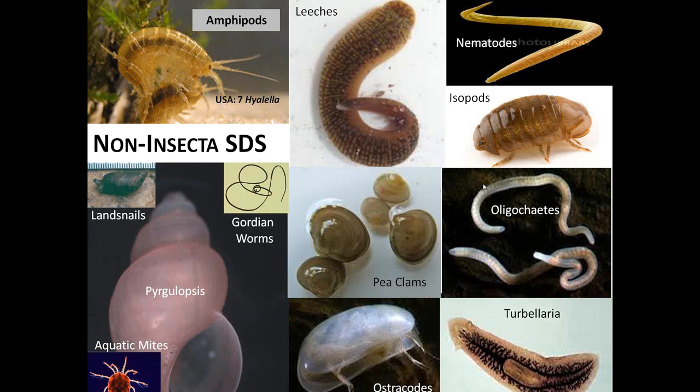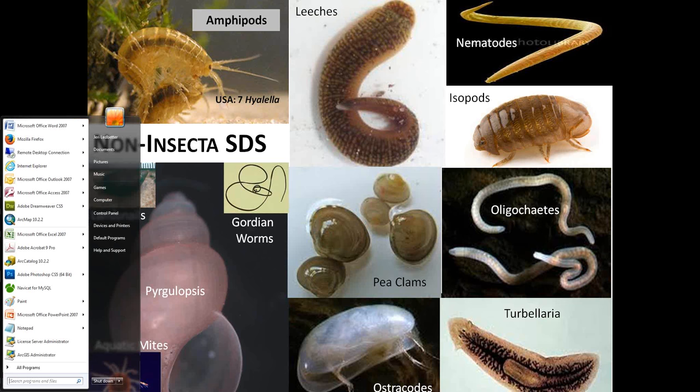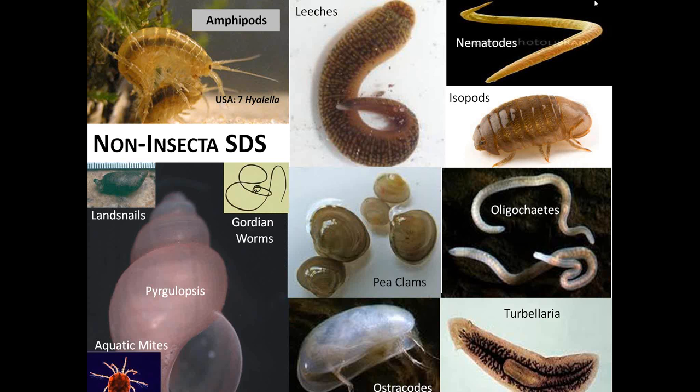All right, in the realm of zoology, in invertebrates in particular, we're looking at two big groups of macroinvertebrates, the non-insect springs-dependent species and the insects that are springs-dependent. The non-insect taxa are the ones that often don't have very good taxonomy. So Turbellaria, the flatworms, leeches, nematodes especially, amphipods, isopods, are often rather poorly known.